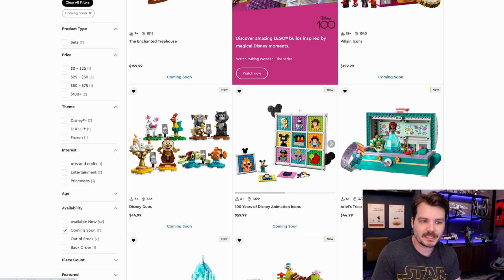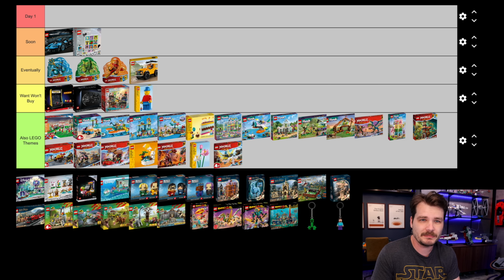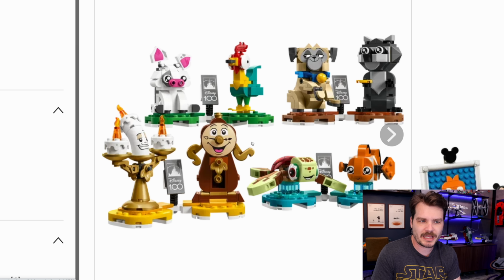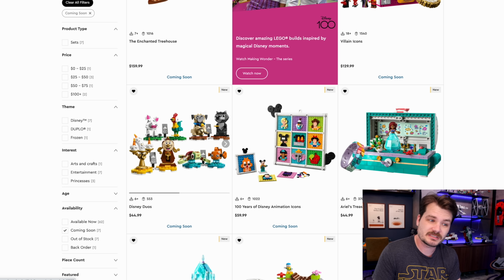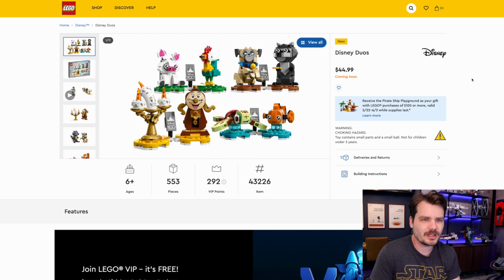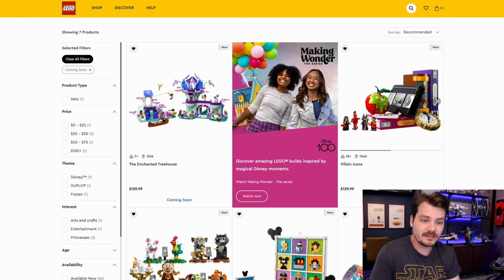I think I'm gonna put that on soon because of the Mickey Mouse minifigure, and I wanna get all of the Mickey Mouse minifigures. I don't think that one's an immediate soon buy for me. This one with the duos of characters is such an interesting idea. It's a weird, for $44, that's a weird set.